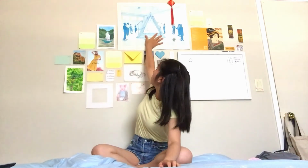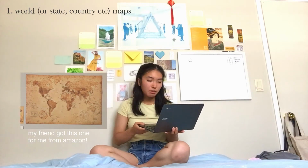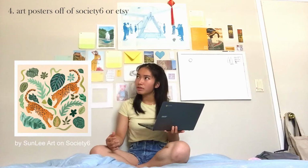Now let's talk about the decor itself. I like to have pretty big centerpieces, and then I center all these little ones around it. Some ideas for big pieces that you can incorporate are world or region maps, botanical or vintage posters, movie or TV or anime posters, art posters off of Society6, Etsy. You can also go to your nearest thrift shops and see if their collections are any good. Mine aren't. Or even if they aren't, you can still thrift them for the frames. Take out the thing inside and then put your own artwork inside. We'll have some examples of that later.